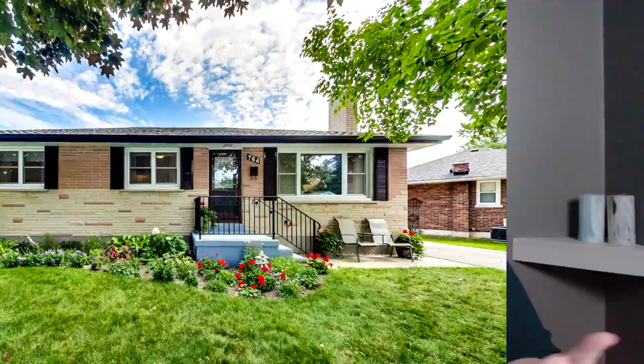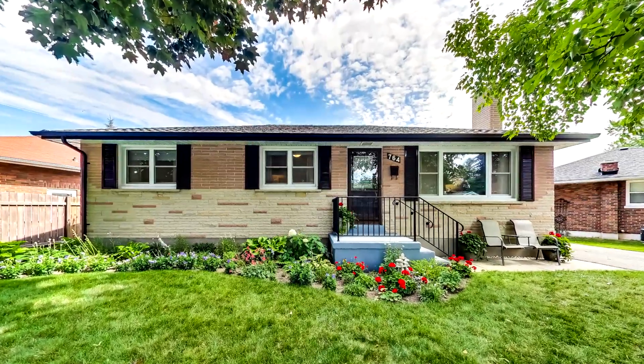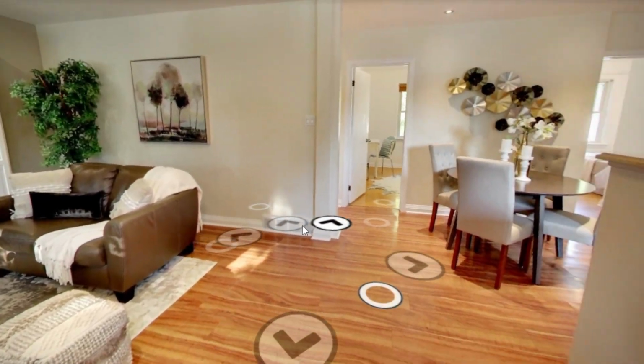Now we're going to move on to what is definitely one of the most common home types in Oshawa, and that is bungalows. Bungalows have been built for many decades, so the ages can range from the 30s or 40s up until today, although in Durham Region there aren't many new ones being built currently. These homes are very popular though for a few reasons.